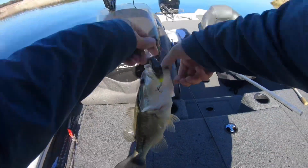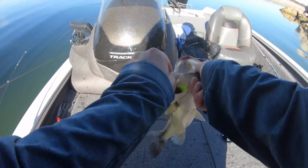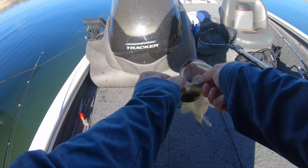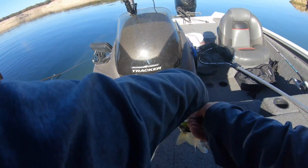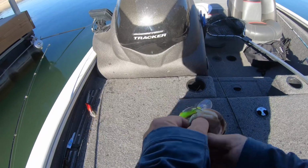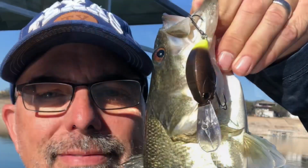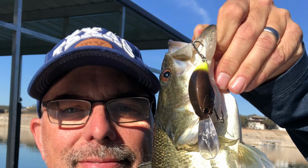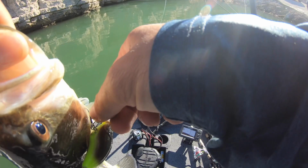All right, guys. Fish number 3 of the day. This one came on one of my favorite colors, the corn dog color. I love the name too. Check this out. Corn dog color, kind of a copper craw.